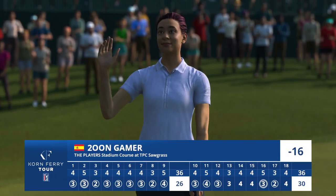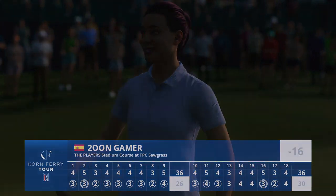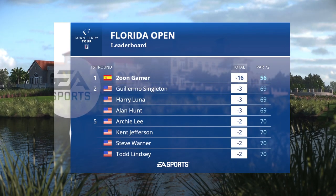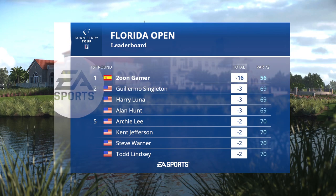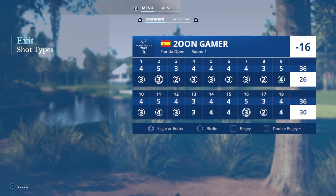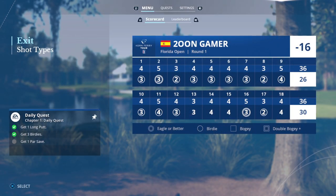She'll save her par here at 18. And that will mean that this is a round of, get this, 56. So, Frank, today, in a word, incredible. Just made a complicated game appear so simple.